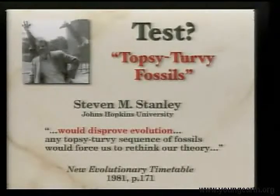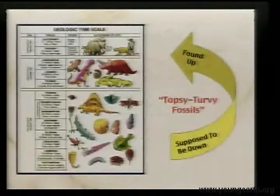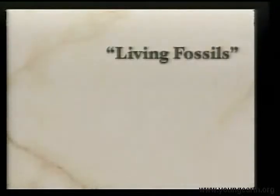And by the way, the quotes that we're using are all in a handout that will be available for you, that is here. To illustrate, there are animals that are supposed to be at the bottom of the geologic column that may be found up. That would be a topsy-turvy fossil. Animals that are supposed to be down near the bottom early in the development are often found at the top. They're what we call living fossils, and so they really don't like to talk about this part of it that much.